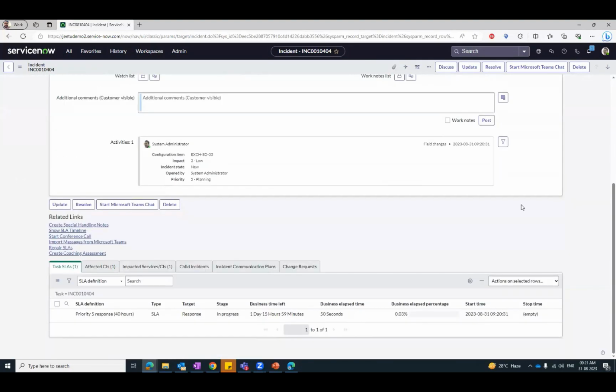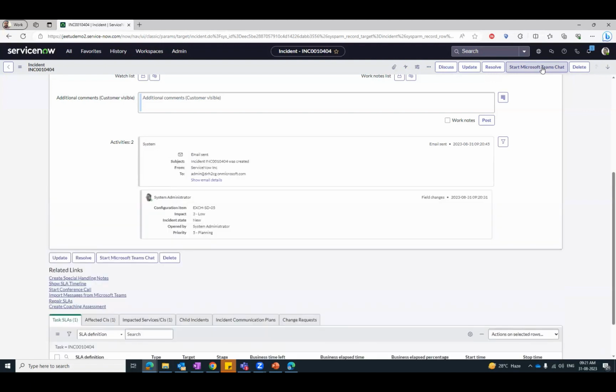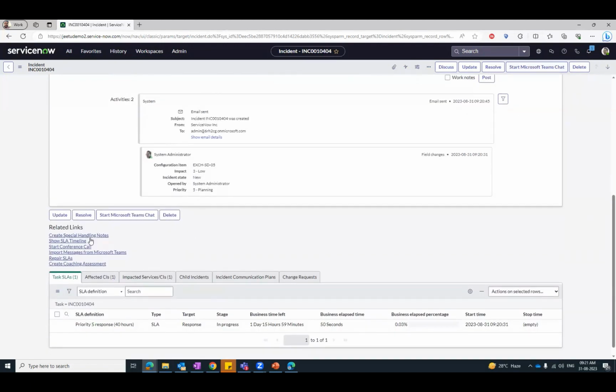And if you can see here, I have various different options within this incident. You can start the Microsoft Teams chat. So as an agent, I can start the chat with the end user just in case I want to know more about the issue. So all those sort of things can be done here.